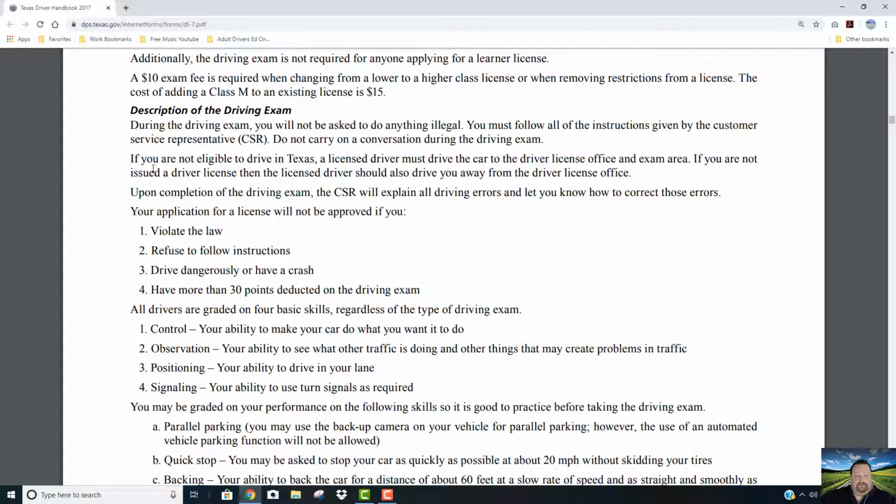Your application for a license will not be approved if, one, you violate the law. So during your driving exam, if you break the law in any way, you won't be given a driver's license. Two, refuse to follow instructions. So if he asks you at the next light, you need to take a right, but you decide to keep going straight, that would be a refusal of following instructions. Three, driving dangerously or have a crash.